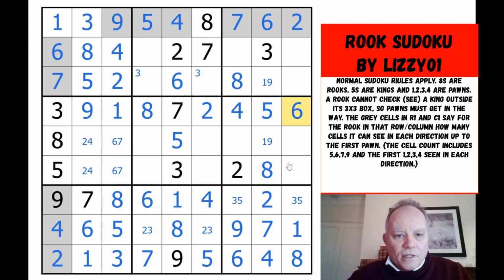Ooh, no, I can't quite finish that off. 8, 7, 2, 5, 3. I'm looking at the middle box now. No, it looks like I'm going to have to do another one of these. So this is seeing 5 cells. 1 there, 2, 3. Just those 2. So those must be pawns to make up the 5. So this one is a 1 or a 3. This one is a 1 or a 4. It still doesn't get me resolved.